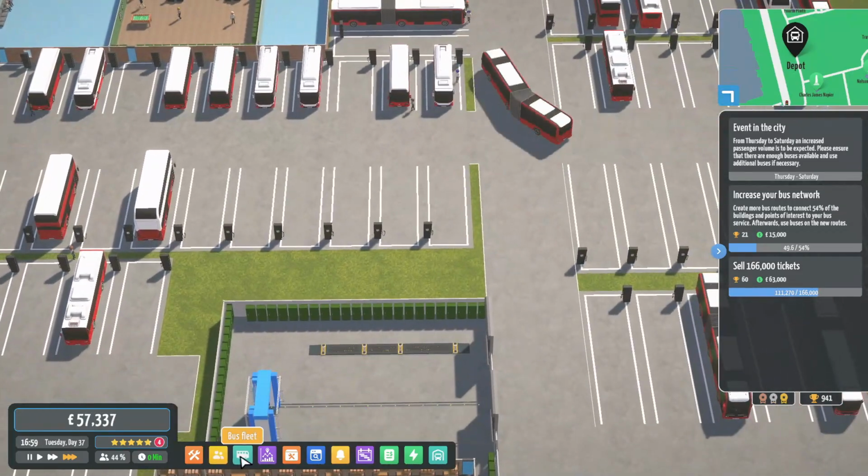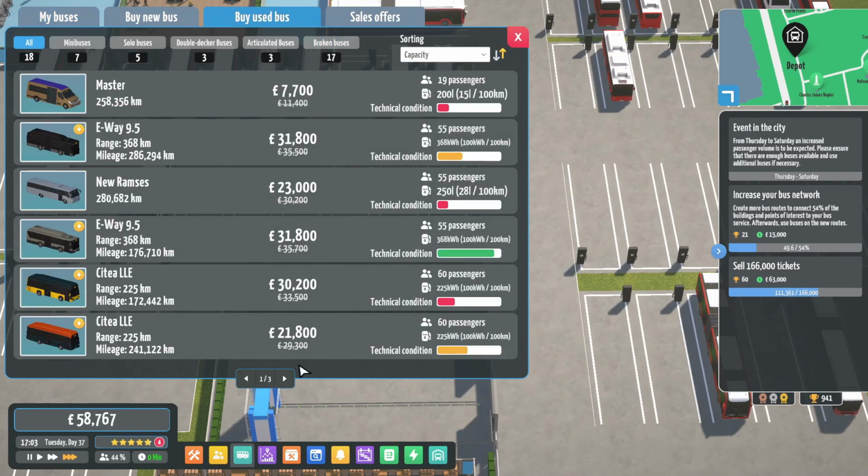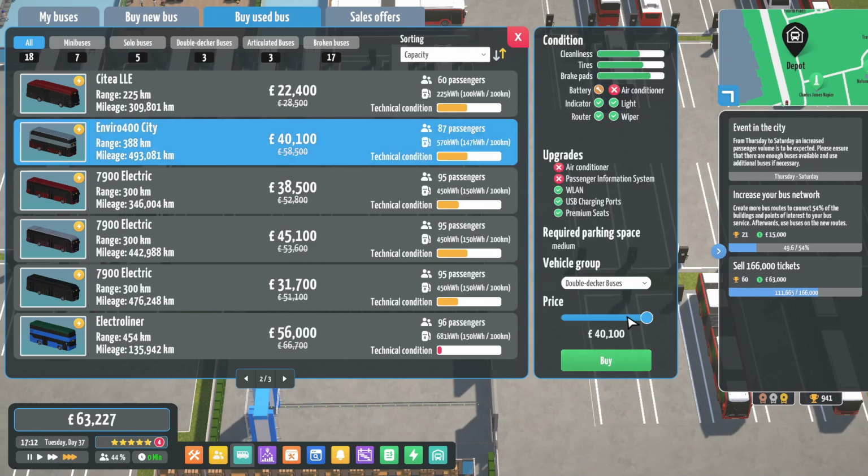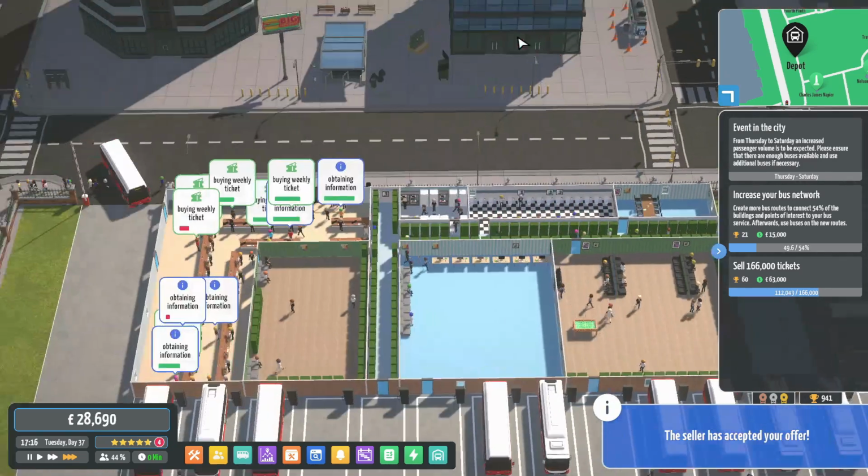Bus driver. I want more time off. We'll see what we can do. We probably can get more employees. Right, new bus.